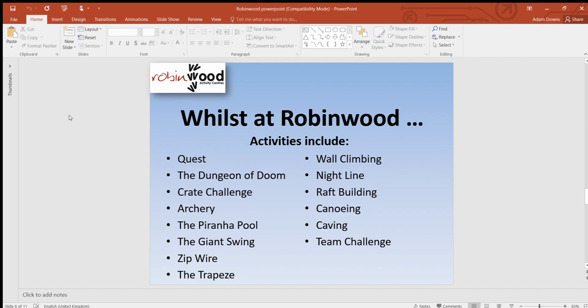So they do a quest, which is like a bit of a problem-solving activity. They'll do the Dungeon of Doom, which is a bit like an escape room. Crate challenge, where they get harnessed up and they try to build a tower while standing on that tower. Some archery, piranha pool, which is another escape room activity. They do a giant swing where they're harnessed in. They've all got lots of safety gear and it's all checked and triple checked to make sure it's all above board. And then they get hoisted up into the air on a giant swing, exactly as it sounds.